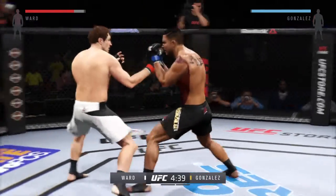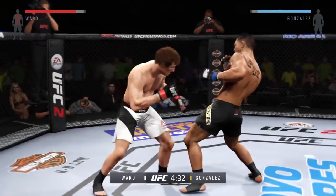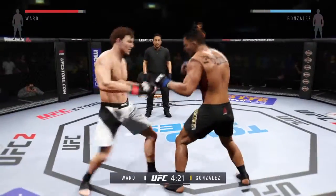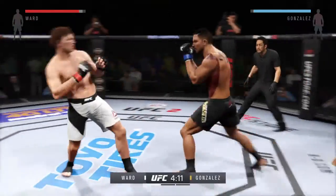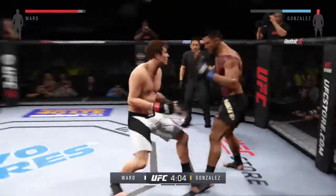Good striking. And there's a nice straight by Gonzalez. Can't connect on the counter left. Good roundhouse. Joey's used those body strikes very well in this fight. And now you can see the damage. Doing an excellent job of mixing up his strikes here. He's got him hurt! Trying to stay out of trouble here.